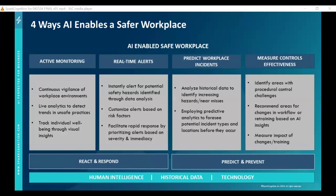And taking that active monitoring the next step and tying it into real-time alerting, you can actually go the next step and address some of these hazards before an incident may even occur. And I'll show you an example of this in a little bit, but say for example someone leaves a cart across a walkway, creating a potential trip hazard. At a lot of sites, falls from the same height, slips, trips, and falls are typically one of the top 5 causes of injuries. So it's a common hazard to have someone put a trip hazard in a walkway.